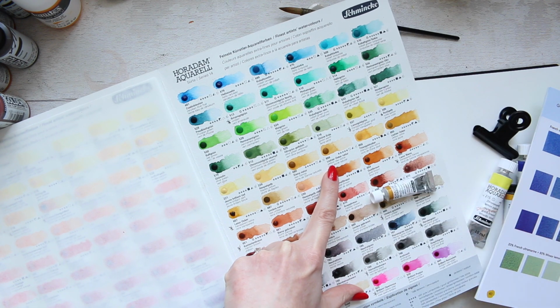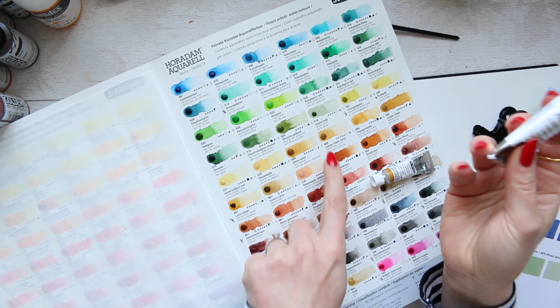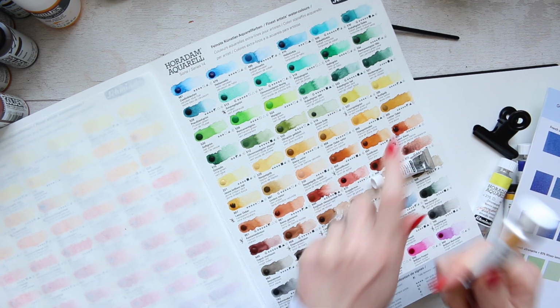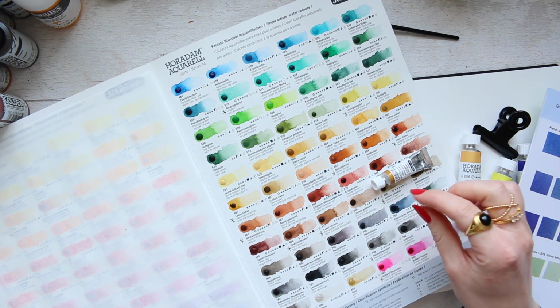Let me have a look if I can find this color. Yes, so I did have it. Yellow raw ochre is basically this one. They look pretty much identical and they're not as opaque as the yellow ochre. So I'll go with that color because it's a great match. And we'll see what kind of greens we can get.